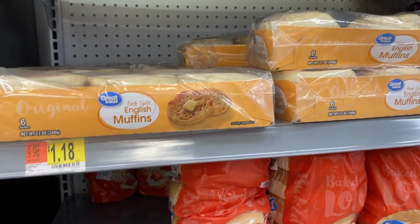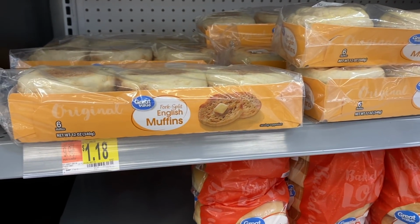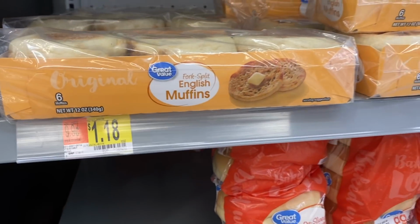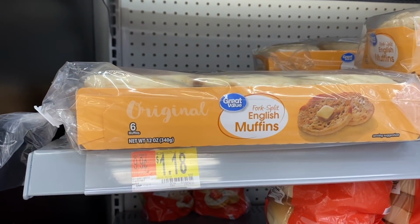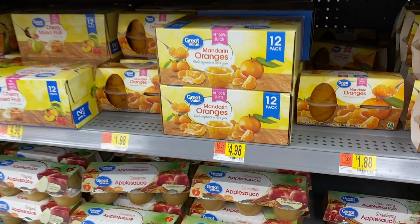The English muffins from Aldi, I know, are kind of a hot item, but the Walmart brand English muffins at my Walmart are only $1.18, which I think is 4 cents more than Aldi, and they're still only 3 smart points like the Aldi ones. These make excellent breakfast sandwiches. My kids also love to have these with peanut butter and a banana. Who am I kidding? So do I.